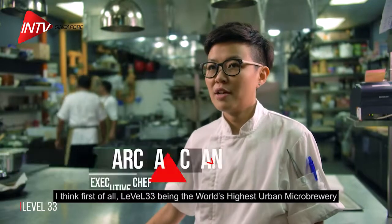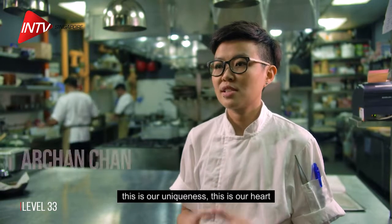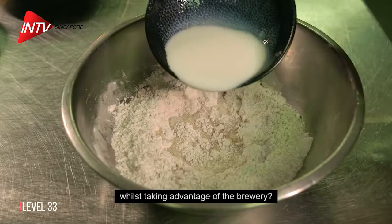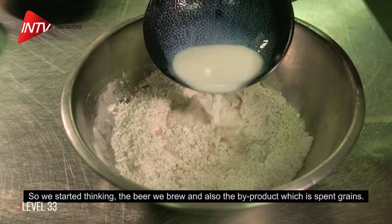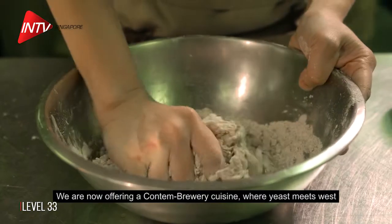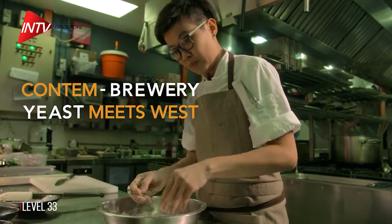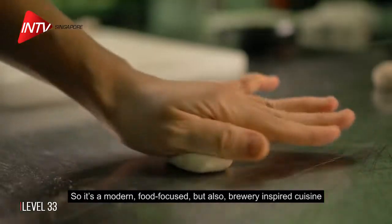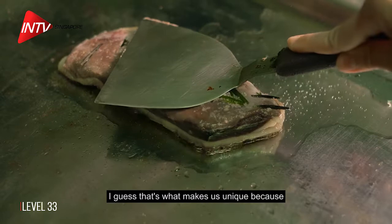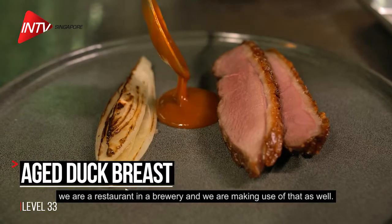I think first of all, Level 33 being the world's highest urban microbrewery, this is our uniqueness, this is our heart. So when we think about food, it's okay, what can we deliver here, taking advantage of the brewery. So we start to think, okay, the beer we can use, but also the byproduct, which is spent grains. We are now offering a contemporary cuisine where yeast meets West. So it's a modern, food-focused, but also brewery-inspired cuisine. So I guess that's what really makes us unique, because we are a restaurant in a brewery and we're making use of that as well.